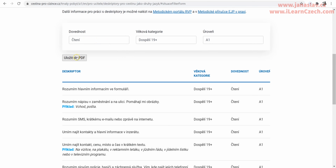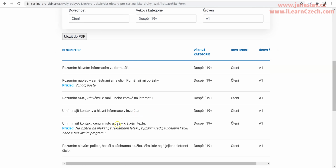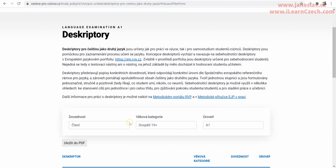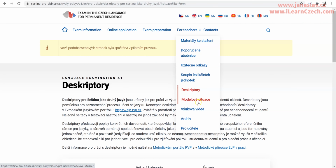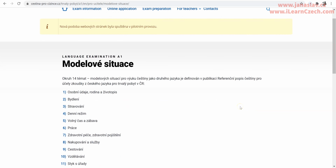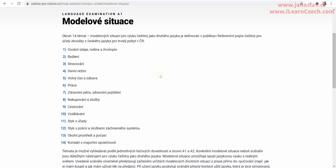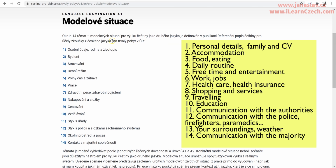And you can save it in a PDF. Well, now this is good. But, well, you can also find this elsewhere. Unfortunately, it's in Czech. Now, modelové situace. Here, there are 14 topics, 14 areas that you should know, that you should be acquainted with for this exam.